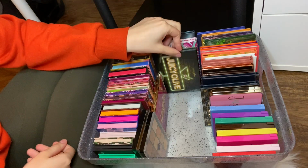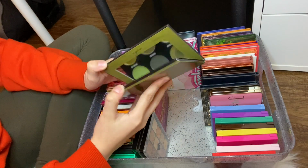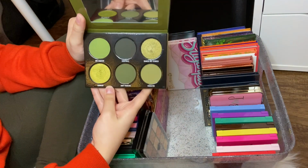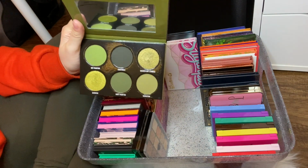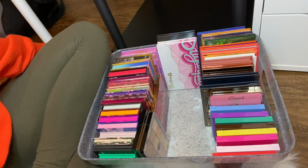So yeah. And this is the Juicy Olive from Give Me Glow. This is my only eyeshadow palette from Give Me Glow, and I love it. It's because it's all green, of course, you know. But I do really love this one, and I'm happy I have it.